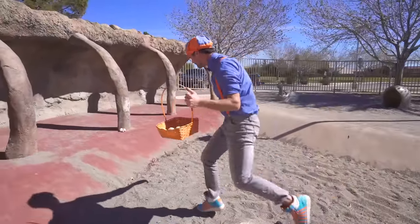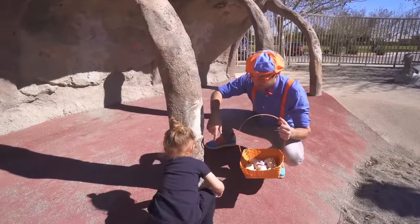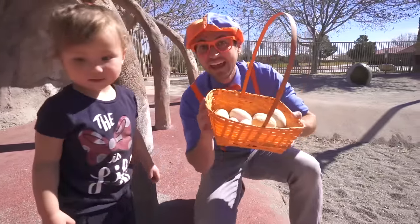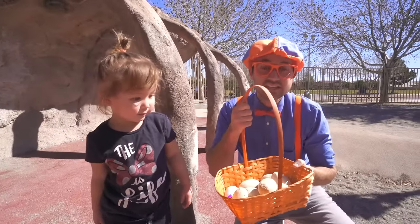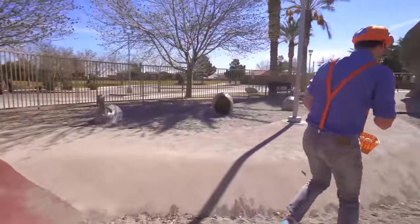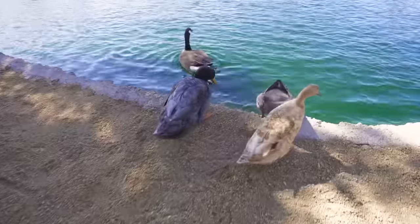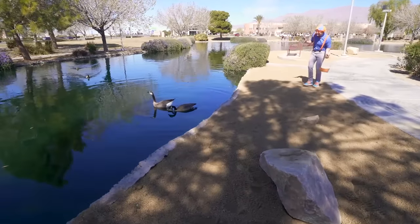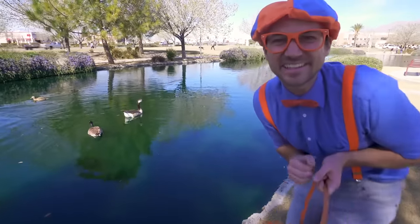Whoa, some more over here. These are ribs of a dinosaur. What did you find right there? Some more eggs. Whoa, big smile, okay? Yeah! So silly. Okay, now let's go see what's inside these eggs. Let's go. They're so cute!